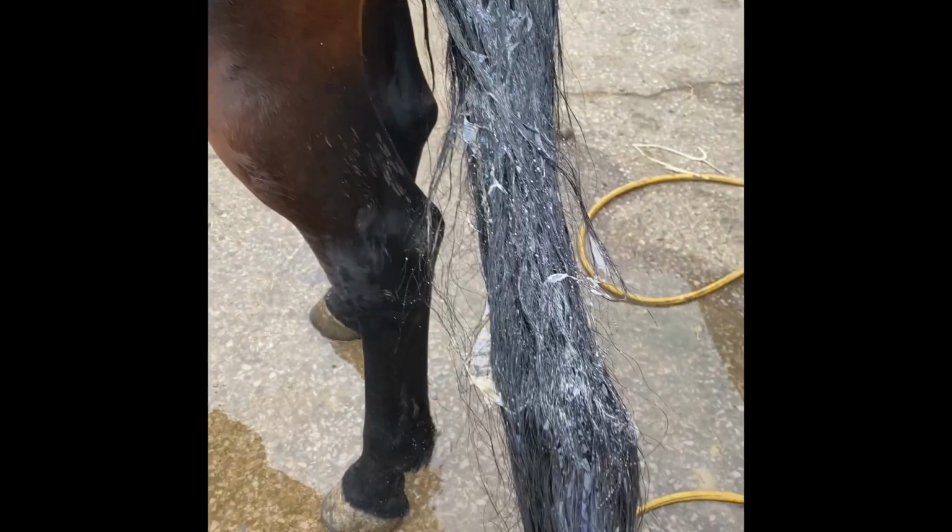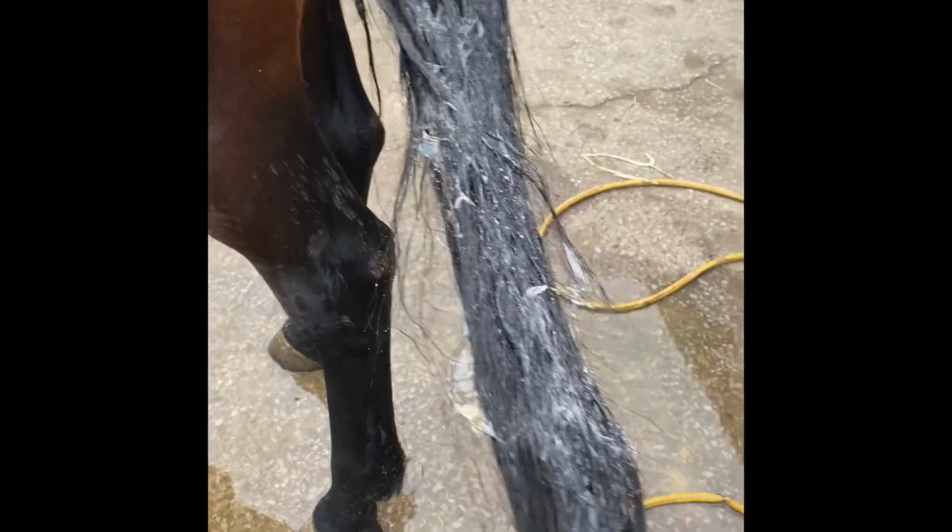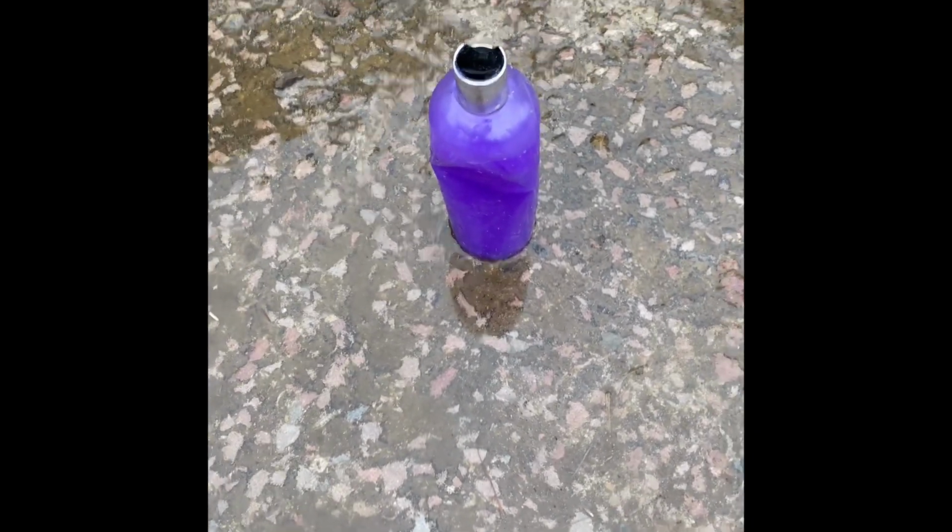Everyone's tails are a bit disgusting, so I'm having a bit of a tail washing session. You can't see the name of this shampoo, but it's a Smart Grooming one.